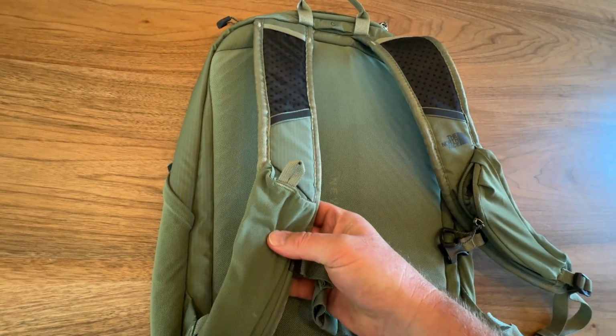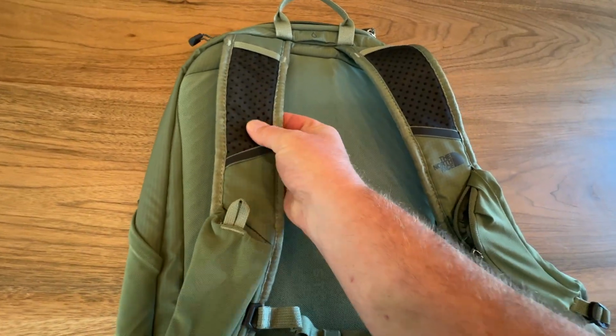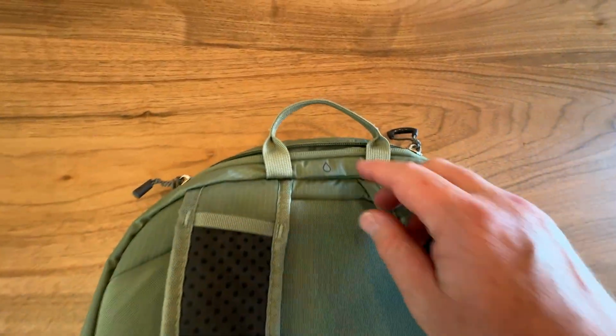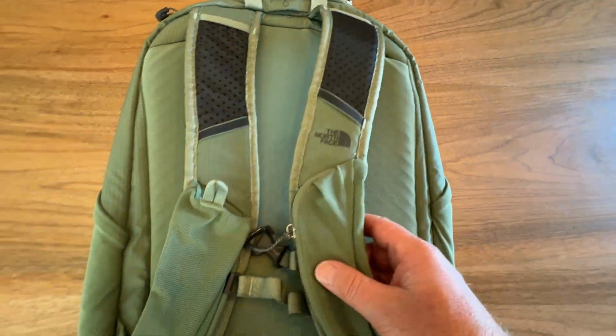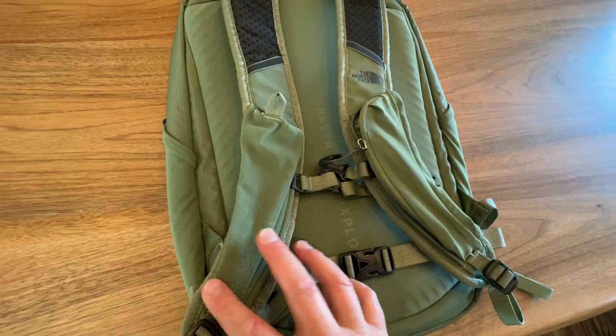It's not super thick, but I think it's fairly comfortable. Of course, you could stick a hydration system in there and run it through here. I'm not going to be using it for that, but that is there. It is, after all, a trail backpack.